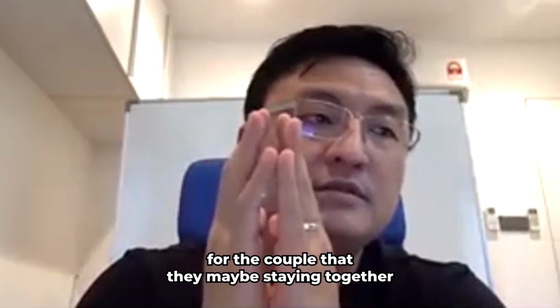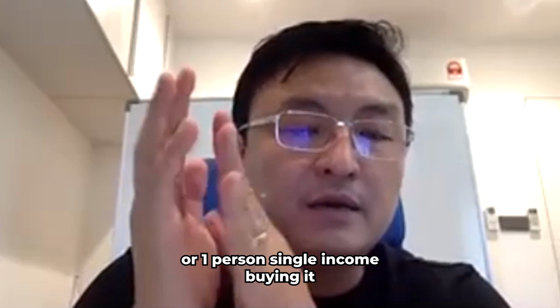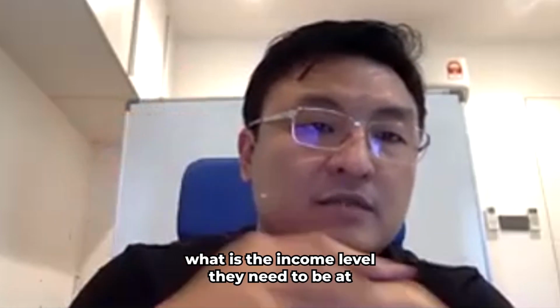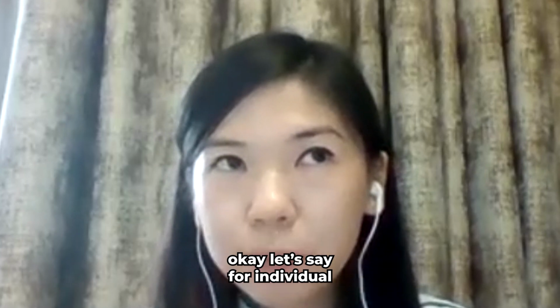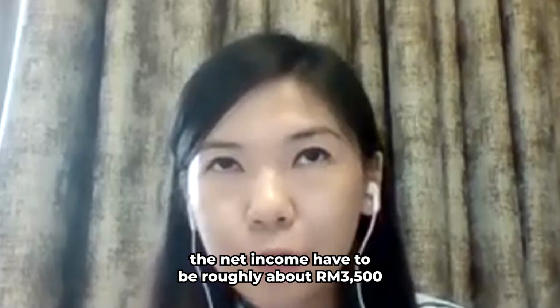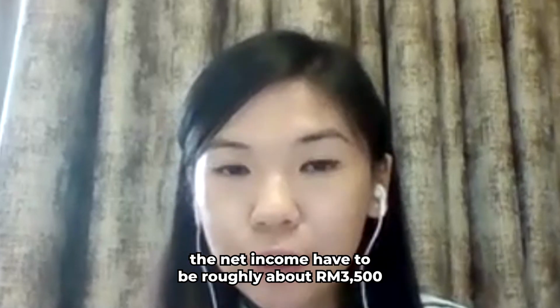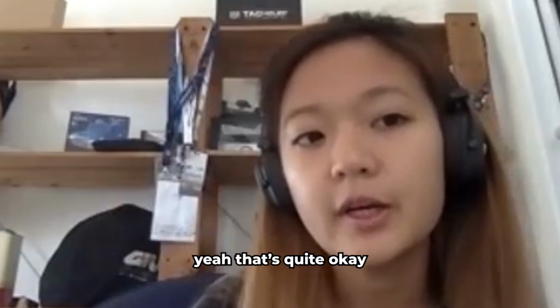For the couple that may be staying together, or the one person single income buying it, what is the income level they need to be at in order to get the loan approved? Okay, let's say for an individual, after deducting all the tax, the net income has to be roughly about 3,500. Oh, that's not a too difficult entry, I believe. Yeah, that's quite okay.